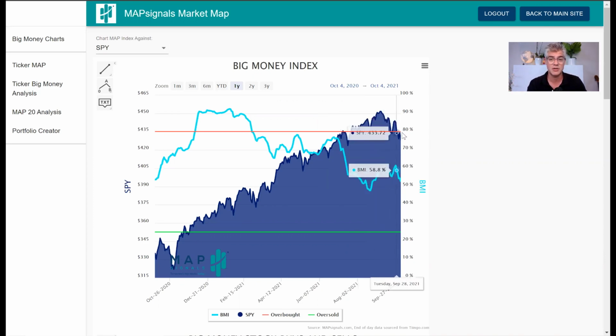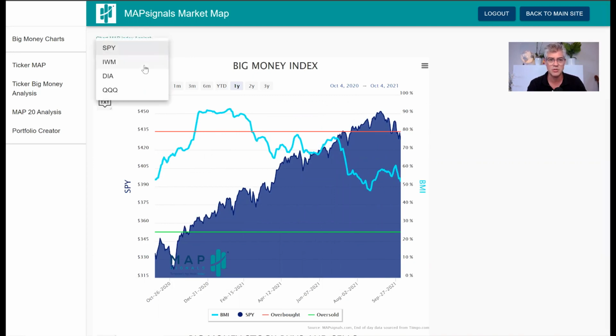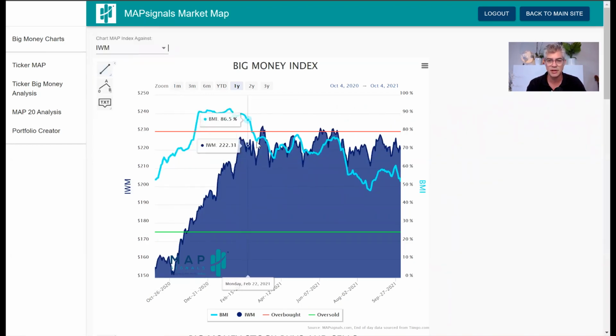Finally, over here, it started to cave, but you can really see the correlation of this big money index when we switch it over to the IWM, which is the Russell 2000 tracking ETF. So when we look at that, we see, perfectly, as soon as that big money index fell, we got chop city over here, and it's still chop city. Markets are topsy-turvy, a lot of rotations.